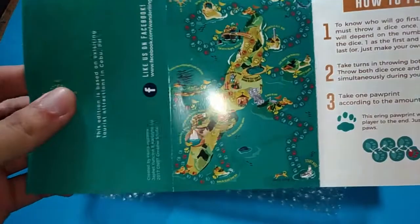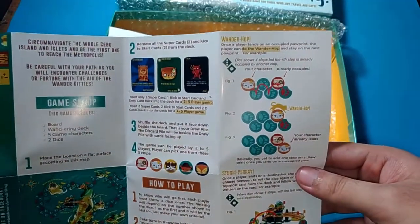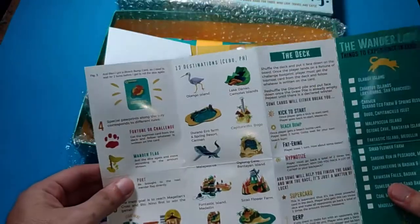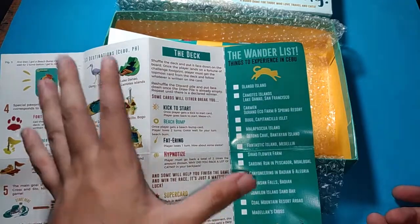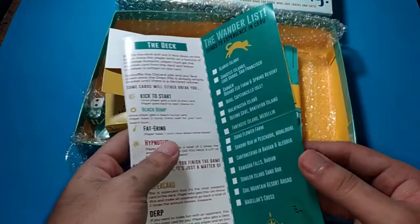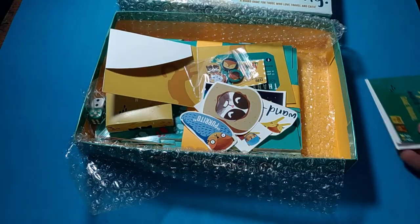Okay, game setup. We have the game setup here. The board. It's a step-by-step instruction for game setup, and this is how you play. And yeah, wow, I think it's very professionally made. So you will get everything you need from this manual alone, but of course if you have more questions, you can just message the designer on Facebook. They're very active. Okay, so that's the manual. Very good on first look. It's really, really good.